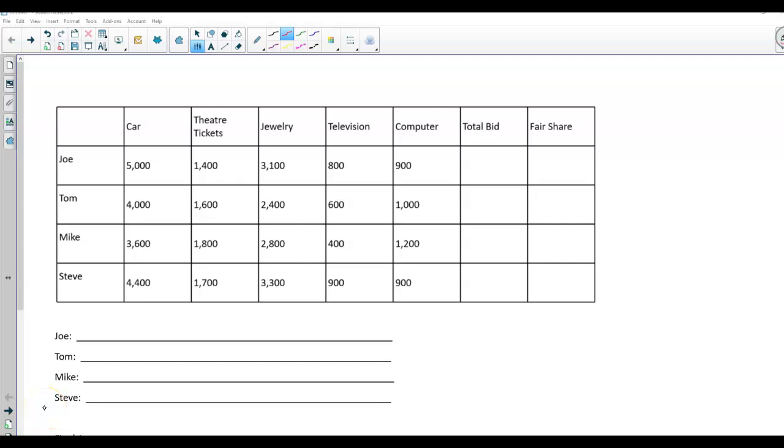Okay, so we're adding across for Joe to get our total bid. When we add across, we get 11,200. When you divide that by 4, you get 2,800. Adding across for Tom is 9,600. Divided by 4, you get 2,400.